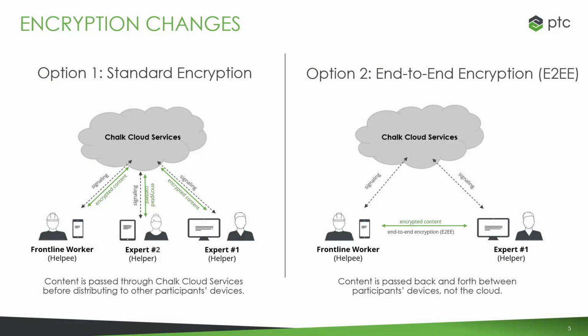Thanks, Mike. So with this new capability to have multiple users within a single Chalk session, we have made some updates to the encryption options for accounts. This is because the multi-expert session feature is dependent on the use of Chalk Cloud services to facilitate the content flow between devices. Now, with option 1, standard encryption, the content from a call is passed through the cloud before it is distributed to the other participants' devices.